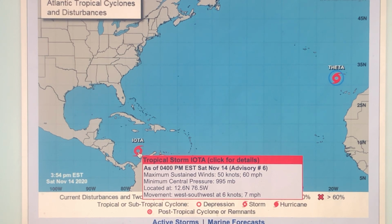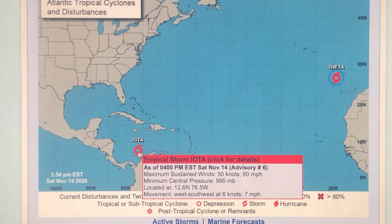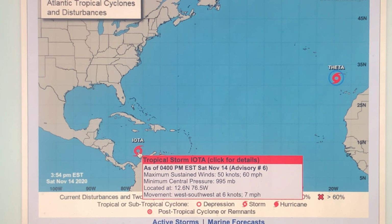Now, with the newest advisory at 4 p.m. that just came out, it's a 60 mile per hour tropical storm, and its pressure is now down to 995 millibars. And its movement is still to the west-southwest, moving at 7 miles per hour.